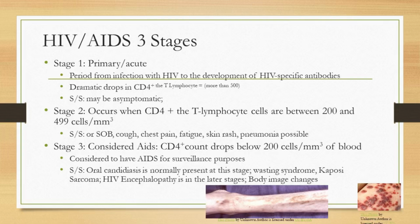Normally that CD4 is way up. It's going to still be above 500. It's not going to drop below 500 yet. If it were, it would be a different stage. However, in stage 1, the CD4 count is still above 500. They may or may not have those flu-like symptoms. They may exhibit fatigue, though, or skin rash. In stage 2, that CD4 count is going to continue to drop. And this will happen if they're not taking the medications.